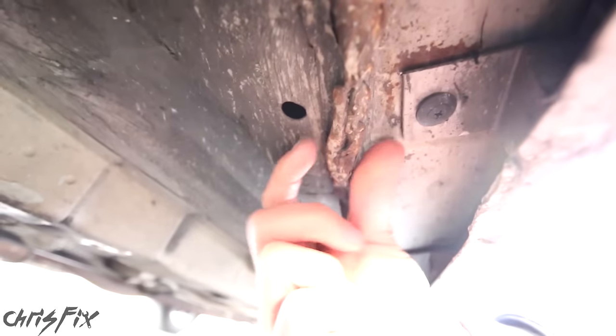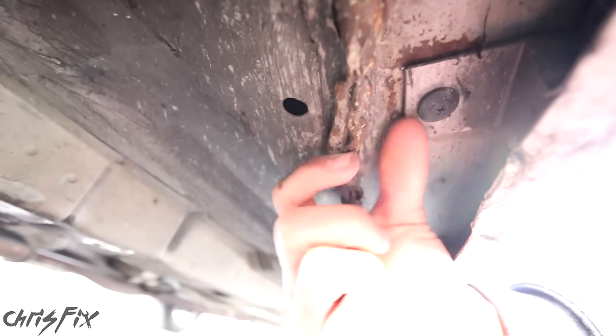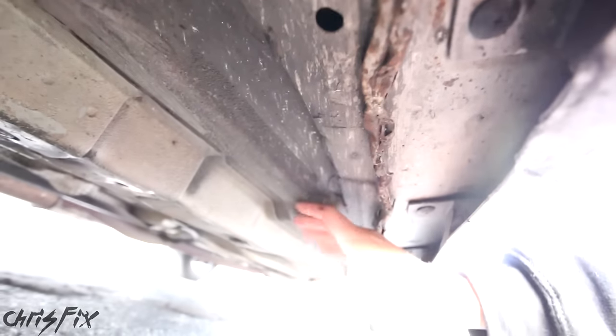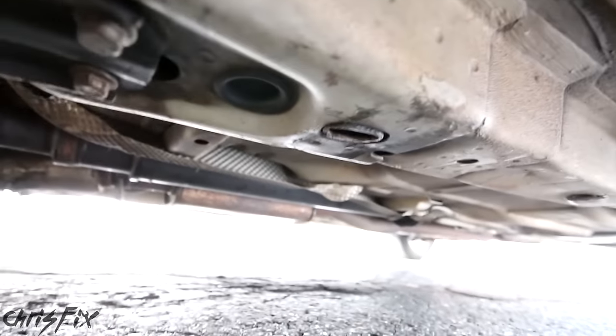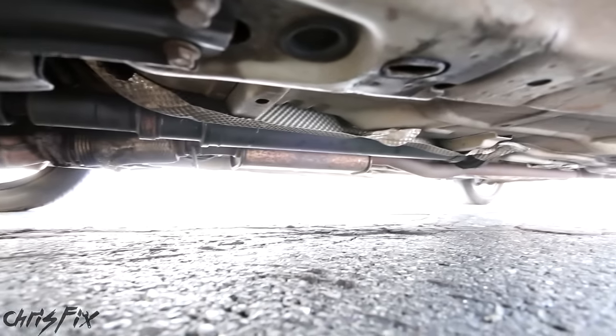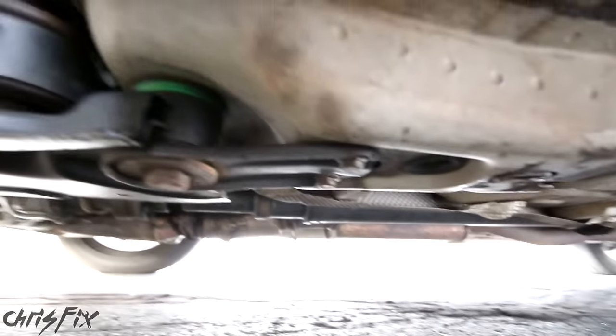I actually checked out one Jaguar where I touched this and the metal broke off in my hand. So if you have an interest in a particular car, definitely do a little research so you know what to look for while you're inspecting the used car. Now the other thing is make sure you look at the frame and that looks straight and there's no rust on that either. Looking towards the center of the car, everything is rust free and it all looks really good.